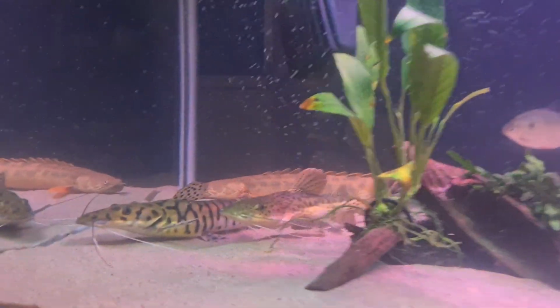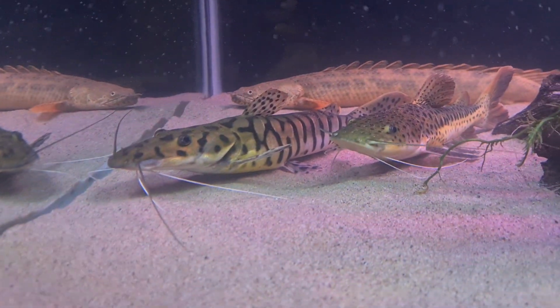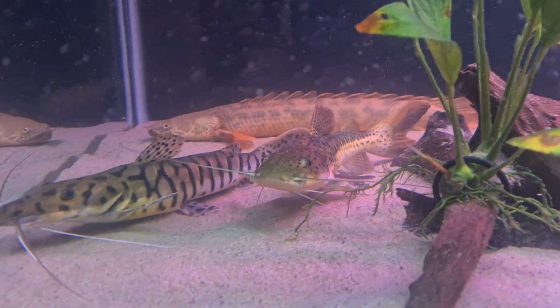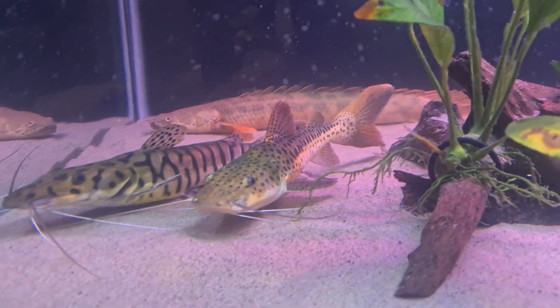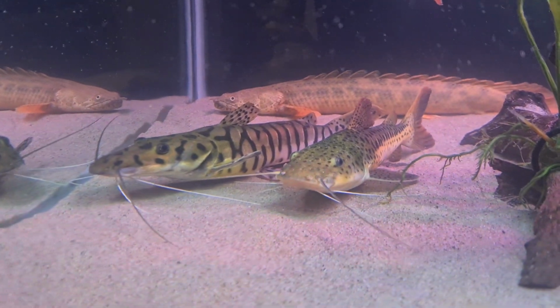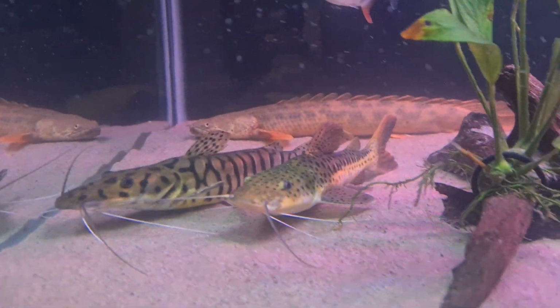Tiger shovel nose is doing really good. And there's the hybrid tiger shovel nose. He's fairly new, he is. He's really brought the tiger shovel nose out of his shell. The two of them together are loving it.